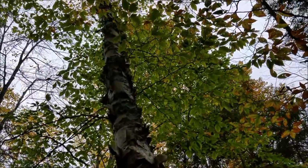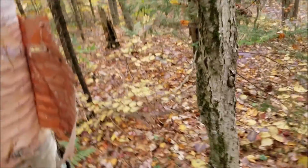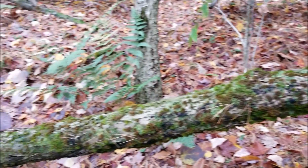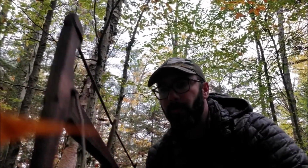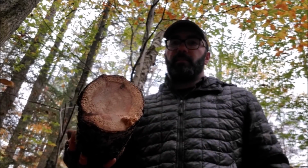Plenty of birch flaking off this paper birch here. Collect some of that. Cutting chunks off for this hard maple. It's got a lot of moss on the outside, but it feels dry on the inside. There's the first chunk. Oh, look at that nice birch. It's going to do well.